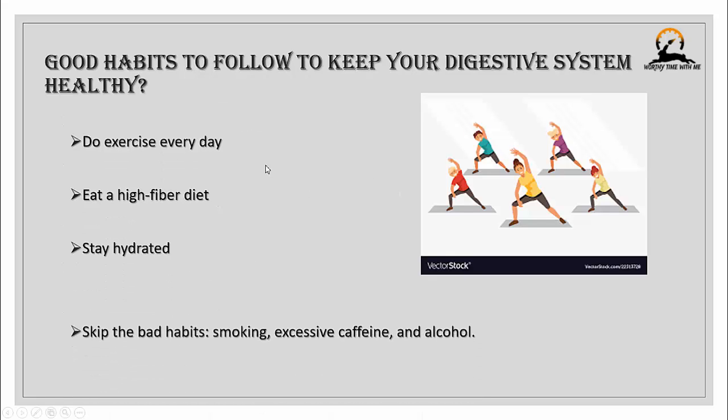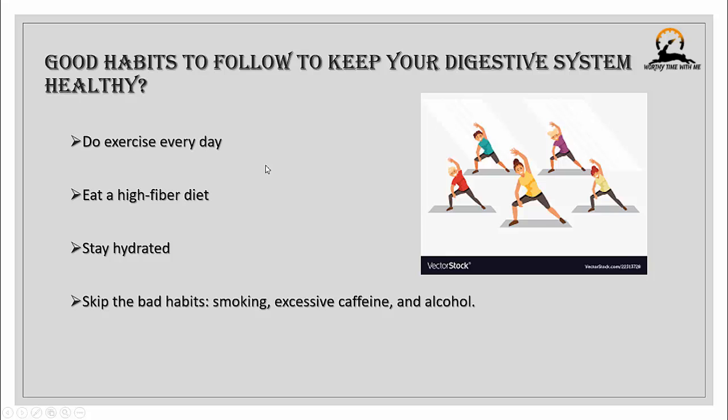Some good habits to follow to keep your digestive system healthy. I prefer to exercise every day and eat a high fiber diet, because there are many nutrients in high fiber diets. The nutrients out of them will be stored in your body and give you a lot of energy.